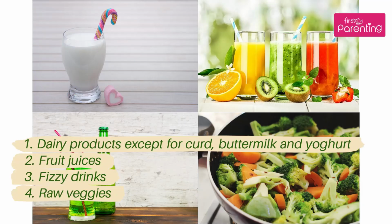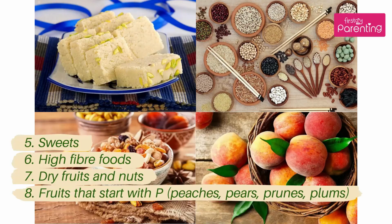Number 1. Dairy products except for curd, buttermilk and yogurt. Number 2. Fruit juices. Number 3. Fizzy drinks. Number 4. Raw veggies. Number 5. Sweets. Number 6. High fiber foods. Number 7. Dry fruits and nuts. Number 8. Fruits that start with P: peaches, pears, prunes, plums.